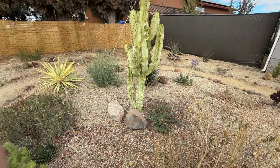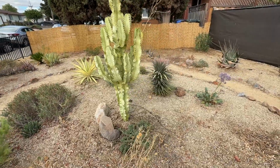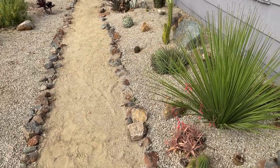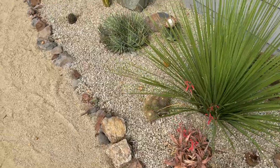And then here's one of the euphorbia that I transplanted that was closer to the door. That seems to have taken. Now let's walk down the other side of the pathway. On this side, I see I have this little aloe that put out some nice fall of blooms.